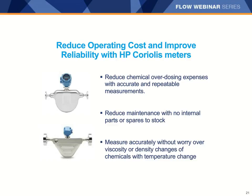In fact, you can reuse a Micro Motion meter on a different application or chemical without even needing to recalibrate the instrument.